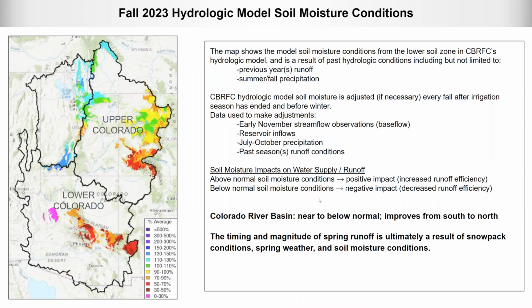And when it comes to our hydrologic model soil moisture conditions, that's impacted by past season's runoff as well as that monsoon season precipitation into the early fall. So the graphic on the left here is showing our model soil moisture conditions as a percent of average out of our hydrologic model. Labeled there the upper Colorado and the lower Colorado river basins. That's the focus of this webinar.